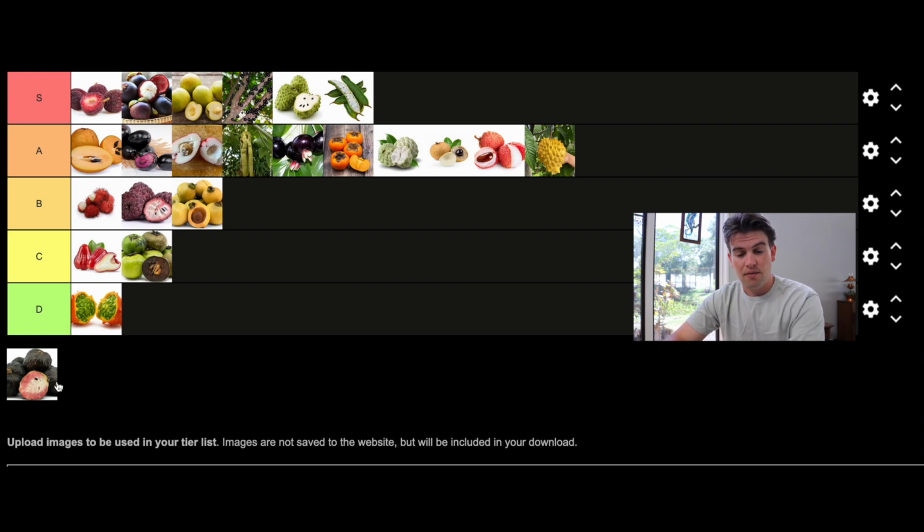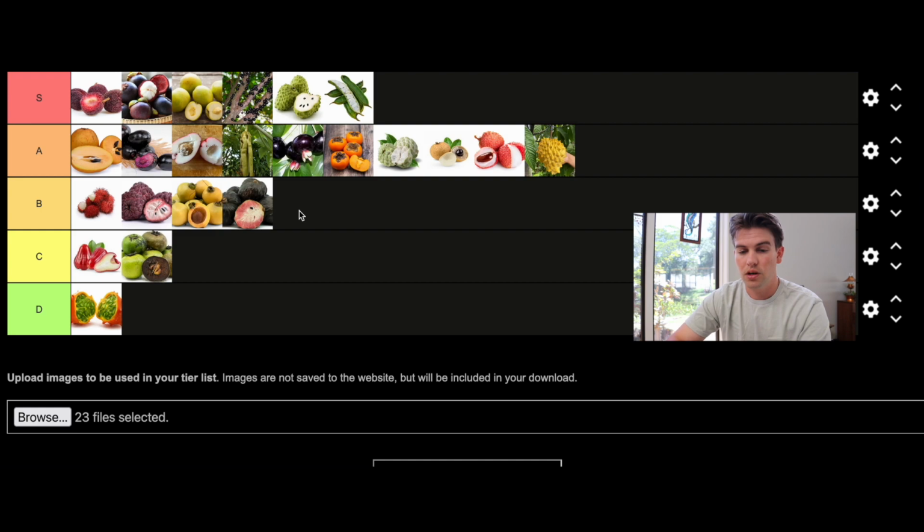And now we have, last but not least, the custard apple, Annona reticulata. Lots of different varieties. They all don't taste the same. Some are better, some are worse. In my opinion, I think this is a good fruit. Very creamy, yogurty almost. It's a good fruit when they're on the tree. There's a good amount of flesh in the fruit. I'm gonna go ahead and throw that in the B category.